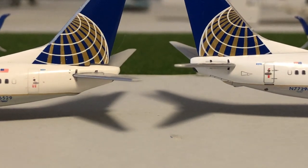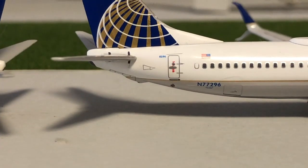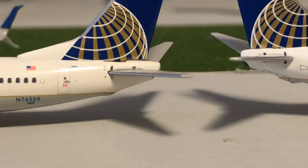I think the exit door of the NG models is much more detailed compared to the Gemini Jets version.